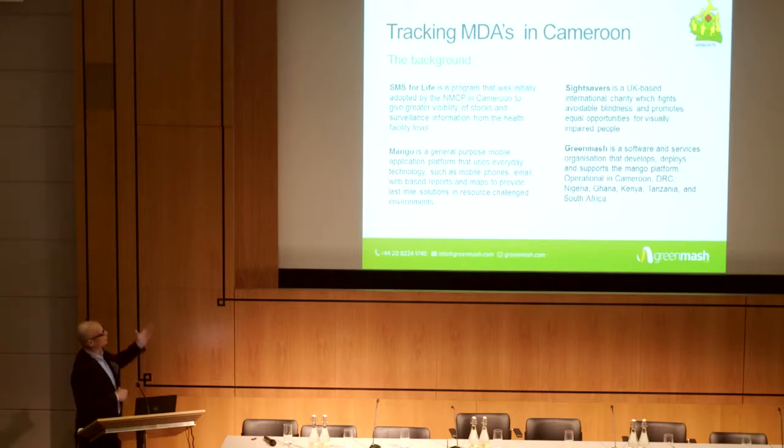We as a company, Greenmash, were already working in Cameroon with the National Malaria Control Programme, where we've deployed our mobile health application to enable them to collect commodity data on a weekly basis using SMS, so real-time data collection using SMS. On a weekly and monthly basis, they send in surveillance information using SMS, and it enables the National Malaria Control Programme to see what's going on and make informed decisions about how they can improve the malaria programme.